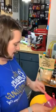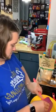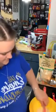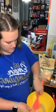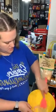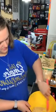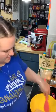We're going to add in a half a cup of melted butter. I put it in the microwave. You know what? I'm gonna think that that was probably not half a cup because Gabby got that ready, and now that I'm thinking about it, I don't think that was enough, but we'll see.